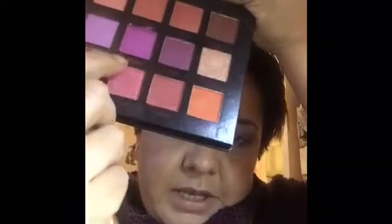Let's go back to this one, which is supposed to be the highlighter shade. Okay, and then underneath, as I said, I mixed this colour with this colour under my eyes. So I'm going to go and do that. So this colour here and this colour here. Mix them together and under my eyes.